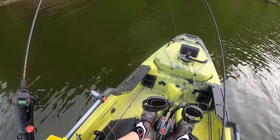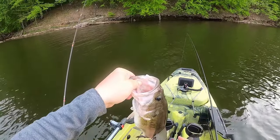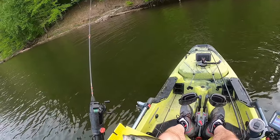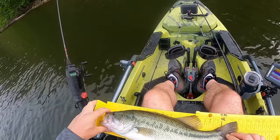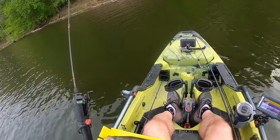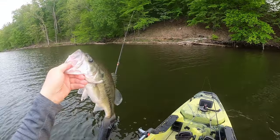Oh, you definitely weren't coming out of here. There we go. Let's just see for fun how big you are. Woo, 17 inches. Oh yeah, that's a nice bass. Pretty fish. Good start.